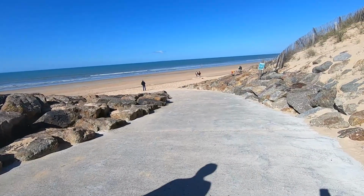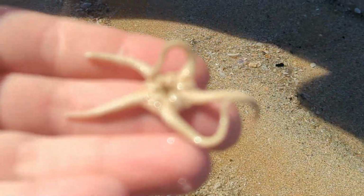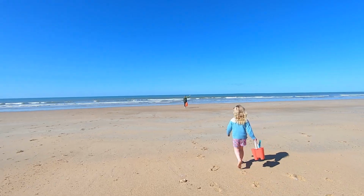The beach at Plage de Muette was great. We went digging, found some weird starfish things, collected shells and stones, and Mike even bought a wetsuit to swim in the sea while practicing for his Ironman later in the year.